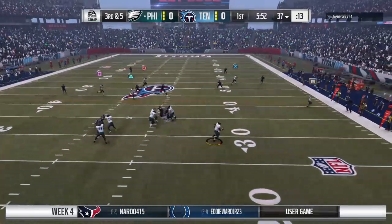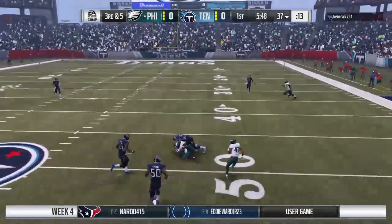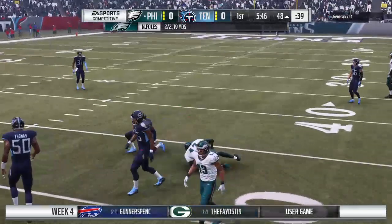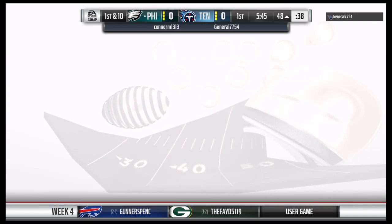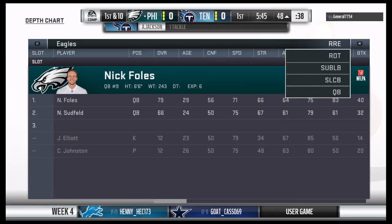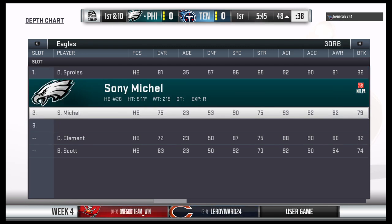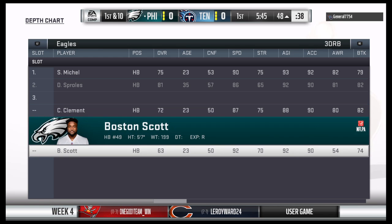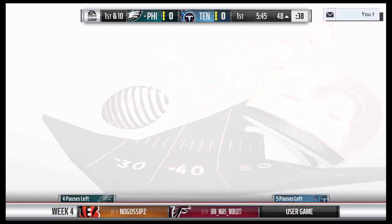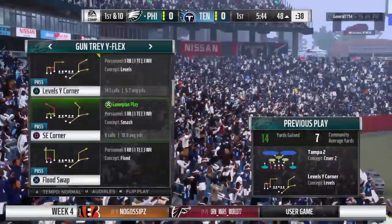Foles. Flush to his right. And Jeffrey's got it. That's an Eagle. First down as Foles finds Jeffrey.